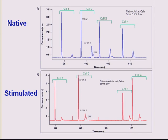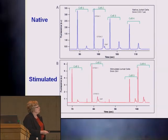And I don't think I included the data in the talk, but Chris has shown that the ratio of these two standards stays the same, and the ratio of the DAF-FM to either of these is indicative of how much nitric oxide has been produced in the cell. So here we have the native cells, and he can do about 100 of these at, I think, 30-second intervals, or maybe even less than that. And then here's the stimulated cells.